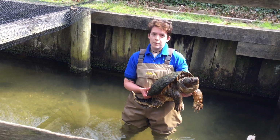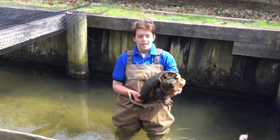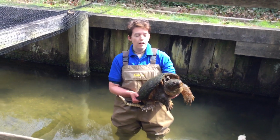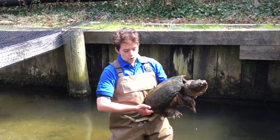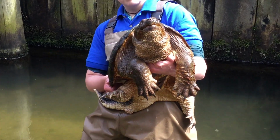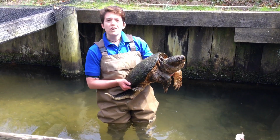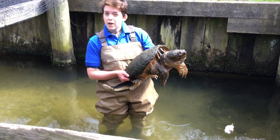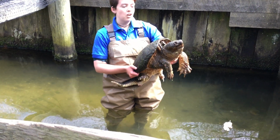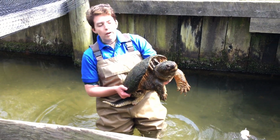But with common snapping turtles, if I were to put my hand at the top of her shell there, she might still be able to get me because her head is a little bit smaller than alligator snappers. So the best way to hold them is from the back right over here. I have one hand underneath on her plastron. The one thing you never want to do is pick them up by their tail. They're super, super heavy, and if you hold all that weight by their tail, you can actually cause some serious damage. So that was my little tangent about holding them.